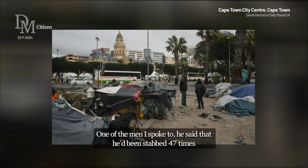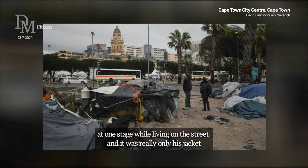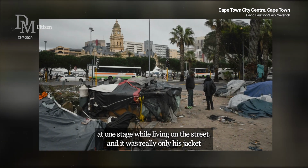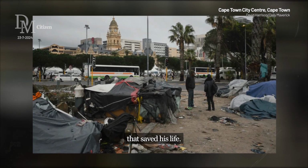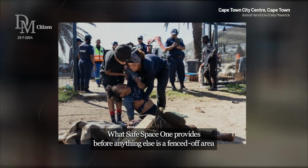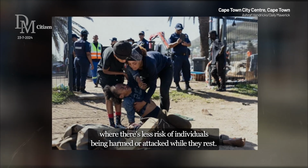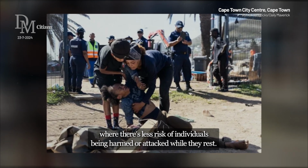One of the men I spoke to said that he'd been stabbed 47 times at one stage while living on the street, and it was really only his jacket that saved his life. What Safe Space 1 provides before anything else is a fenced-off area where there's less risk of individuals being harmed or attacked while they rest.